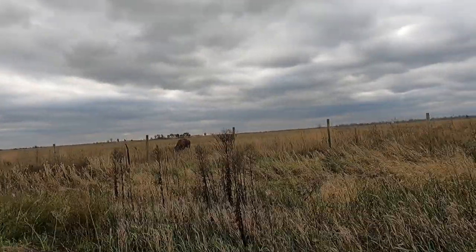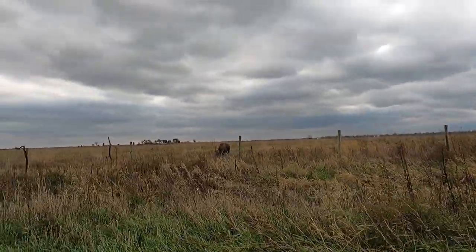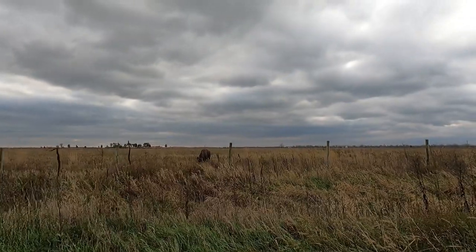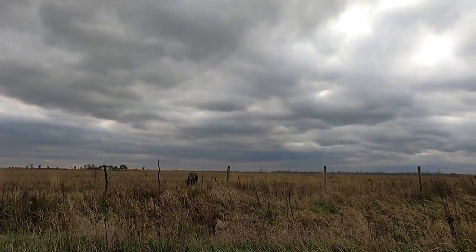A bison right there looking at us. Not looking at us, but looking at the food. Got his head down there eating. Right there. We're gonna try to drive up here and take a look at a few more.